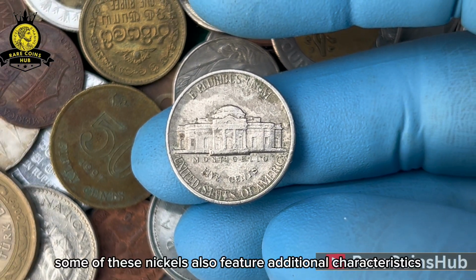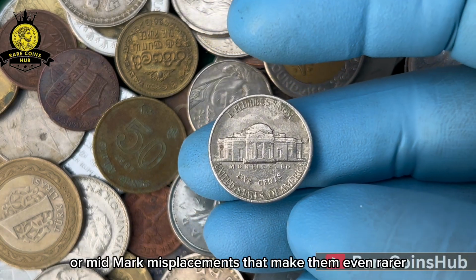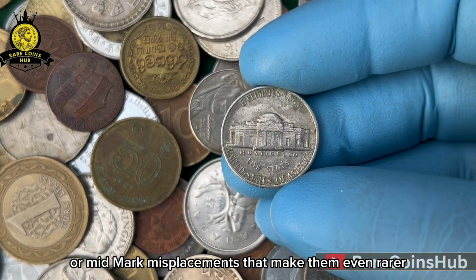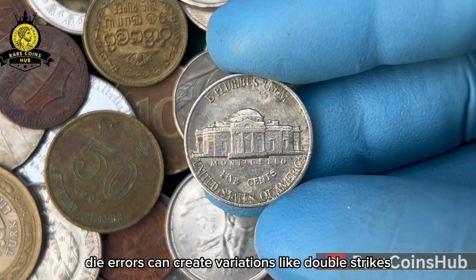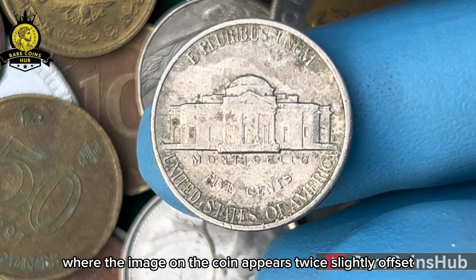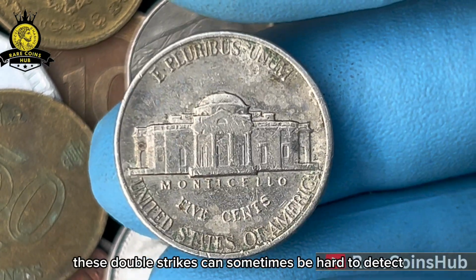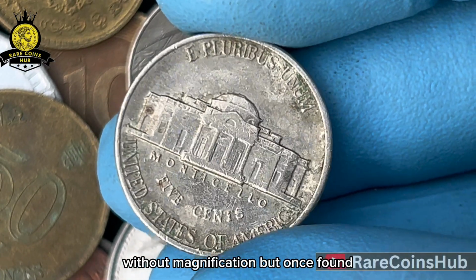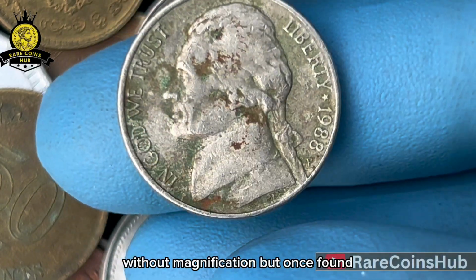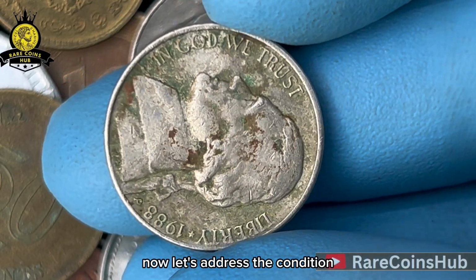Some of these nickels also feature additional characteristics, such as subtle die errors or mint mark misplacements that make them even rarer. Die errors can create variations like double strikes, where the image on the coin appears twice, slightly offset. These double strikes can sometimes be hard to detect without magnification, but once found, they can add immense value to a coin. Now, let's address the condition.